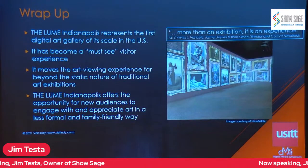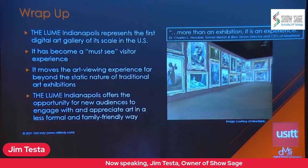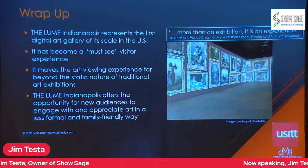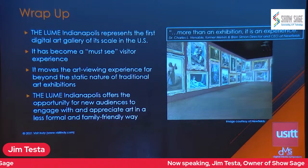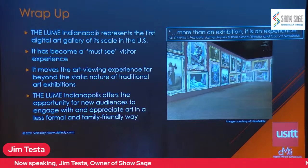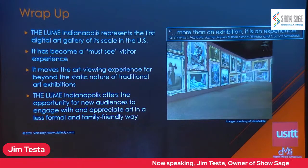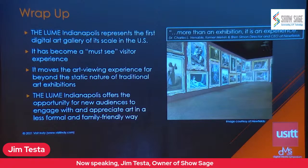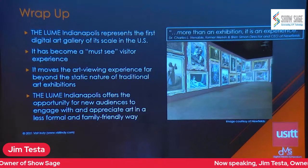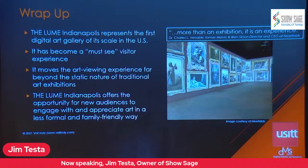All right. So, in summary, the LUME represents the first digital art experience of its scale in the US. It's become a must-see attraction, particularly in the Midwest. Again, 235,000 visitors in the first year. It's really done a fantastic job of moving the art viewing experience from the traditional static exhibition approach into something that is interactive, immersive, engaging, yet informal and quite family friendly.